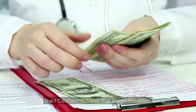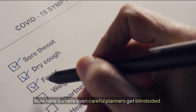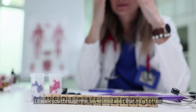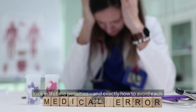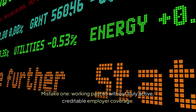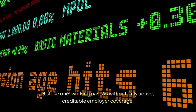The 7 costliest mistakes that trigger penalties. Now, here's where even careful planners get blindsided. I'll walk you through the 7 mistakes that most often lock in lifetime penalties, and exactly how to avoid each one. Mistake 1: working past 65 without truly active, creditable employer coverage.